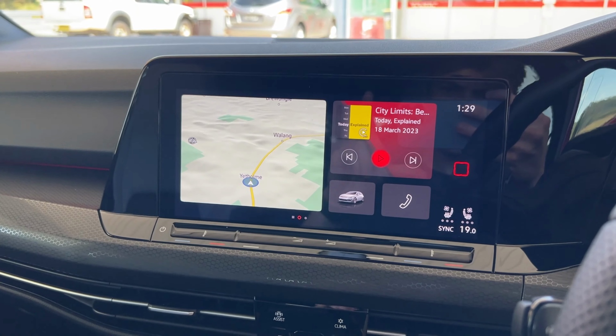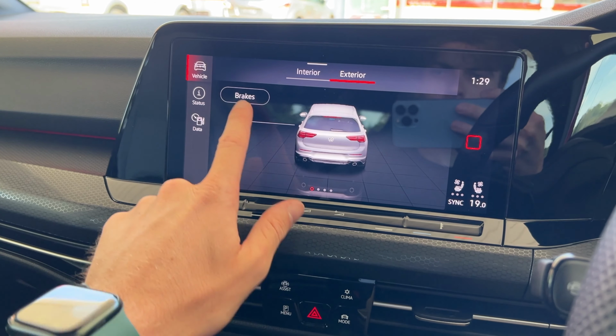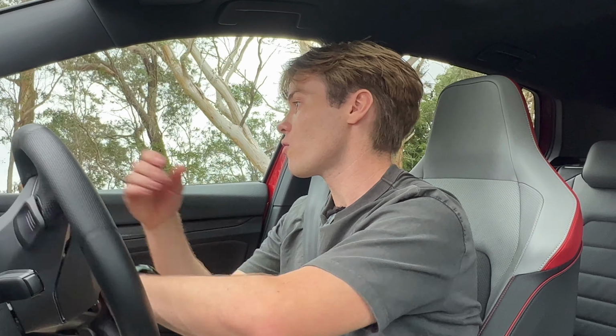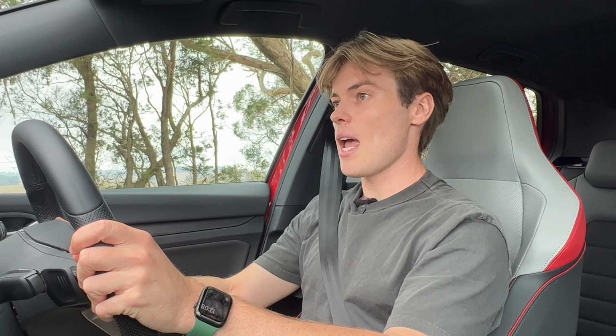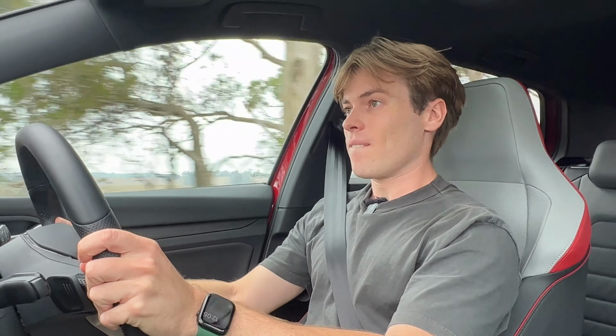So first of all, we're going to test off how the launch control system works in this car. So it's a bit convoluted. First, you have to make sure you're in sport. Then you have to jump into the car's menu and you have to go to vehicle. Once you jump into vehicle, you can go ahead and press exterior. Now you have to swipe right once and you have to click on brakes, and that will put you into ESC Sport. Now that means we have launch control active, which means we pull onto a straight bit of road and we can go ahead and get our car the best start possible, which means foot on the brake, foot on the accelerator, and there you go.